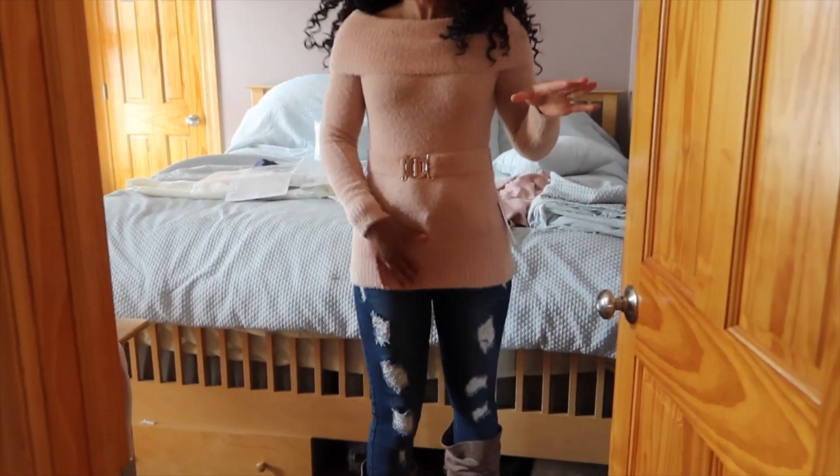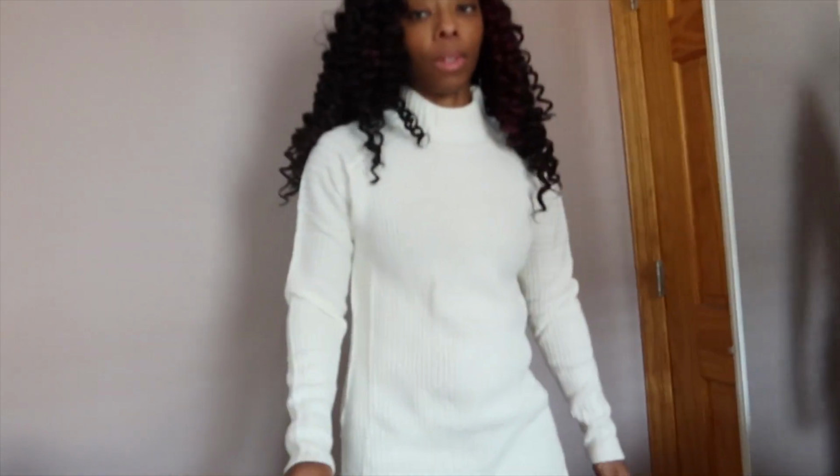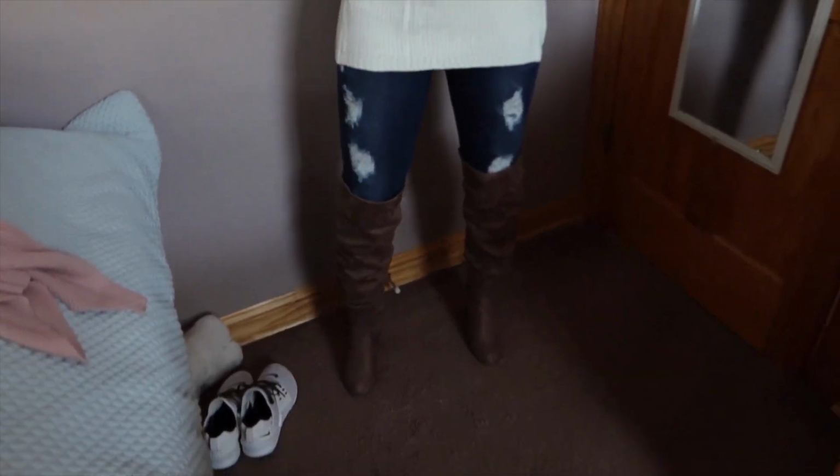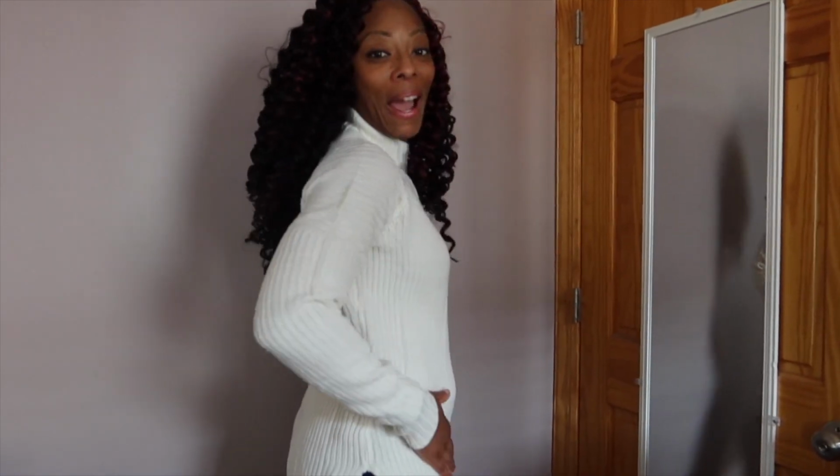All right, so I'm going to throw the other shirt on. I'm going to keep the boots and the pants, and I'm going to throw the other shirt on so you guys see that butt. This is a super cute outfit. All right, this is number two, just the shirt though, guys, the sweater. Super cute, right? Super cute.